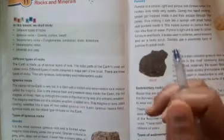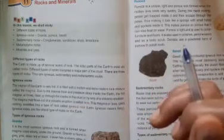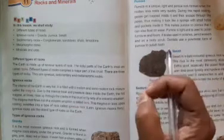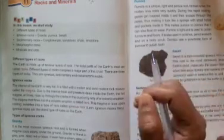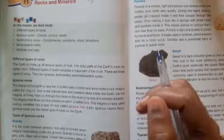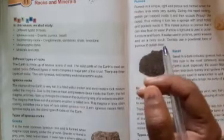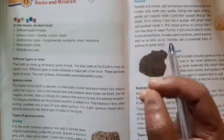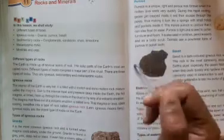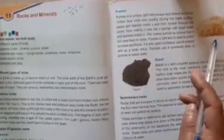There are three types of rocks: igneous rocks, sedimentary rocks and metamorphic rocks. In igneous rocks, granite, pumice and basalt. Granite, basalt and pumice. This type of rocks will come.